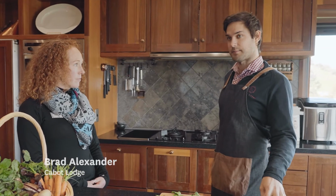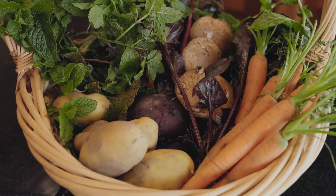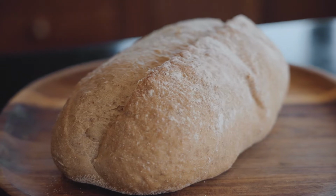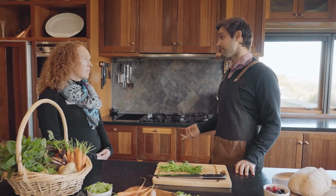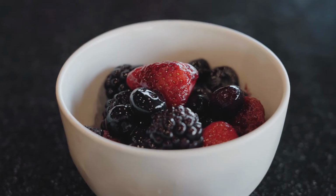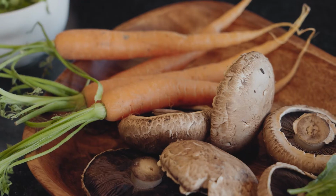So you grow a lot of your own produce here and source locally. Can you tell me a little bit about that? Yeah, we have a massive farm-to-plate philosophy here at Cabot Lodge. I think when we set this up, it was a big part of what we wanted to do and achieve was to grow a lot of our own produce on the property and source as much from the local area as we possibly can. So we've got a huge amount of Fiordland lobster, blue cod, local venison, lamb and beef from the Fiordland area and the rest of Southland. We grow our own berries on the property, a lot of our own leafy greens, carrots, beetroot and things like that.